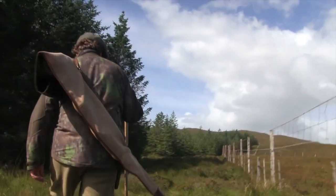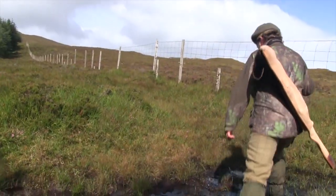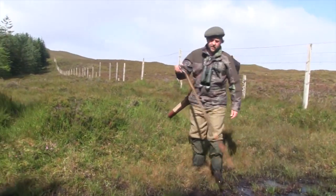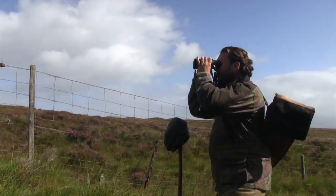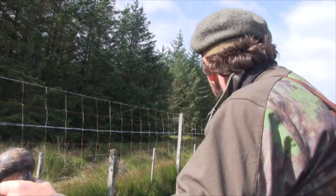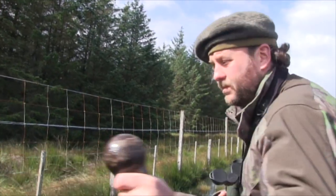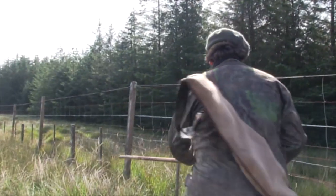There's optimism in the air as we strike out onto the hill once more. We'll be stalking to the same area we were in yesterday, but taking a different angle of approach to avoid being spotted. Keep close to the wood's edge. Let's just get him up to the gateway there. That'll just give us a better opportunity.